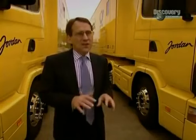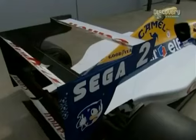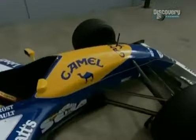So much of winning and losing is about the strategy. Who is making pit stops where? Are you going to run your car full of fuel and make fewer pit stops, or light on fuel so it's lighter and faster, but then have to make more pit stops? And are you actually going to change your strategy during the race, depending on what else is going on around? By the 1990s, telemetry had become two-way.